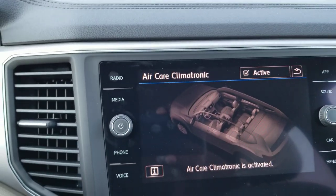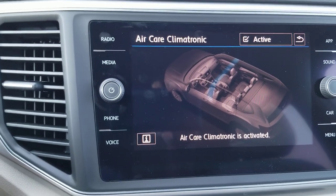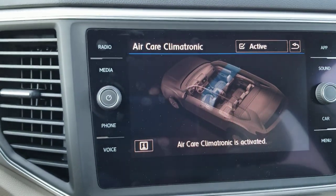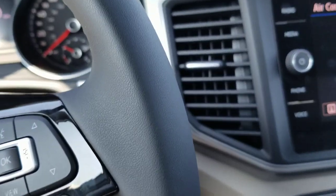Also, you're going to upgrade to Air Care, which is your air filtration system. All the windows and doors must be sealed and the sunroof closed for this to work. But this little blue line expands throughout the cabin. It's filtering outside pollutants and allergens out of the air.